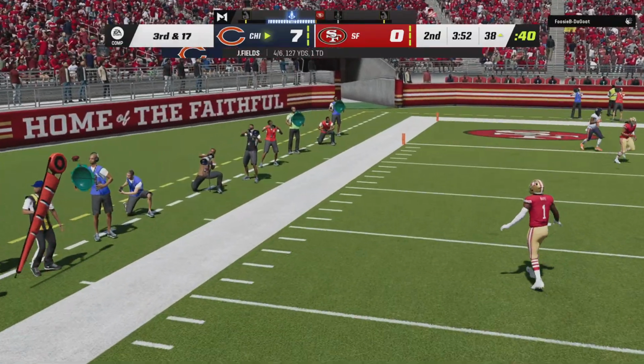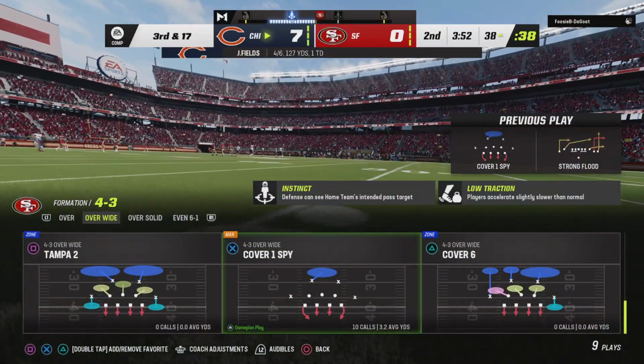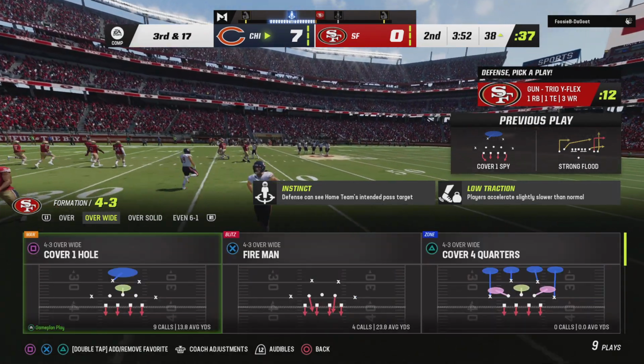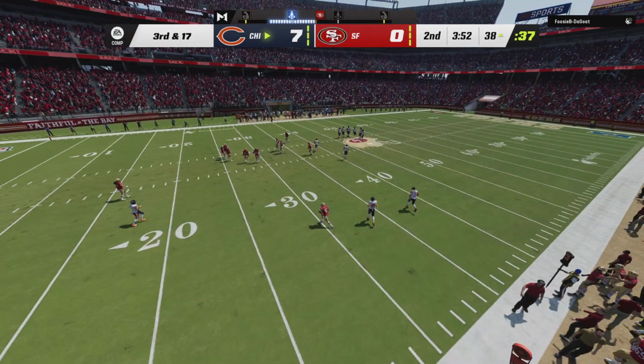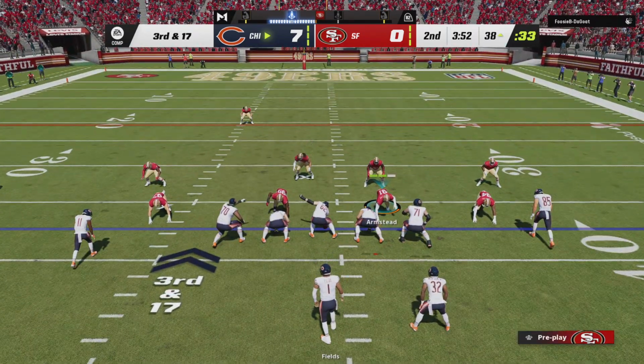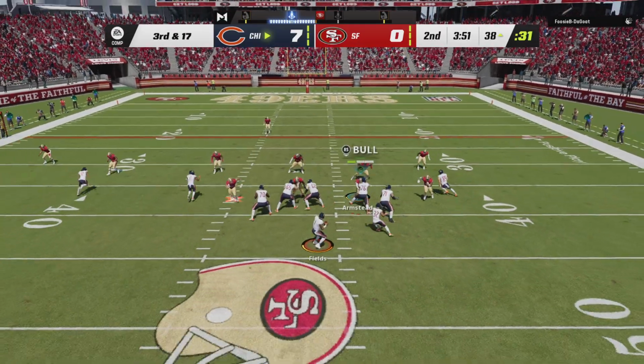They try to throw on second down, but this one is incomplete. They certainly thought he had an open hook beyond the first down marker to his receiver, but they just couldn't connect, and that will send them back to the drawing board. An incomplete pass on that last play, and that means they'll need to come up with something here on third down.